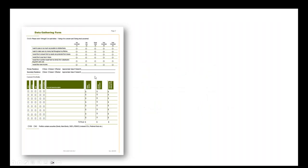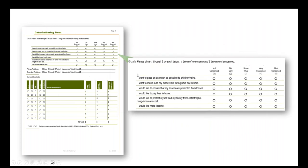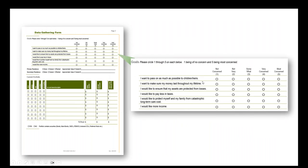So where we talk about the goals is the data gathering form. And what we do is circle these. Again, we don't give this to a client. We're actually filling it out for them as they talk. So we ask them, if I can ask you what your goals are. First of all, I want to pass on as much as possible to my children and heirs. Not concerned, not very concerned, somewhat, very, or most concerned.